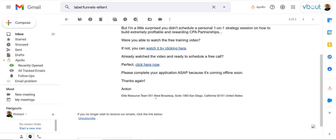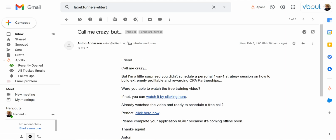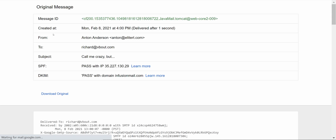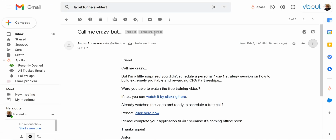We call this the naked HTML format. There's one CTA and an unsubscribe at the bottom. They covered their housekeeping stuff by including the address of the company. It's sent via Infusionsoft, and if I look at their headers, let's see if they verified their SPF and DKIM. Pass on the SPF, pass on the DKIM. So they did a good job using Infusionsoft. Everything seems to be buttoned up.